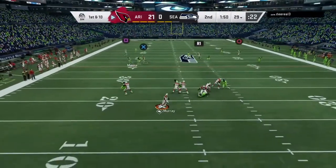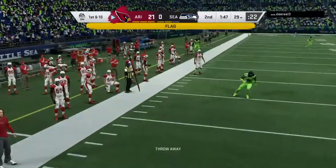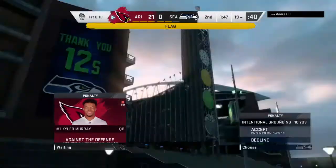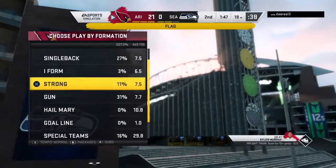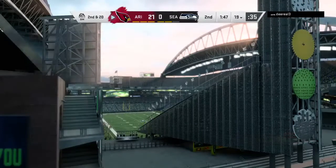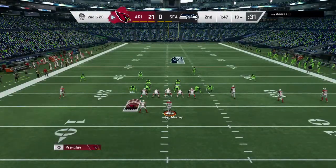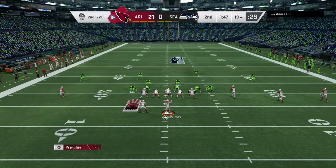Murray now to throw. And that'll be incomplete. We do have a penalty flag down, however. Let's see what that's about. They lose the yardage, and, of course, they also lose the down on the grounding call, and it's quickly 2nd and long.